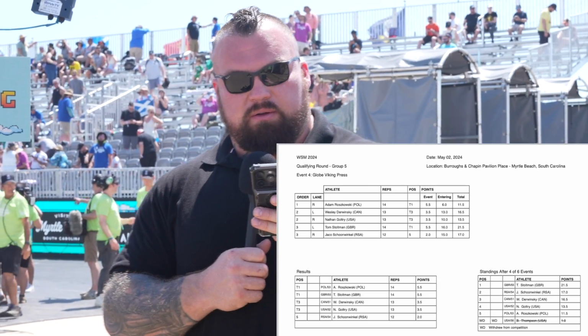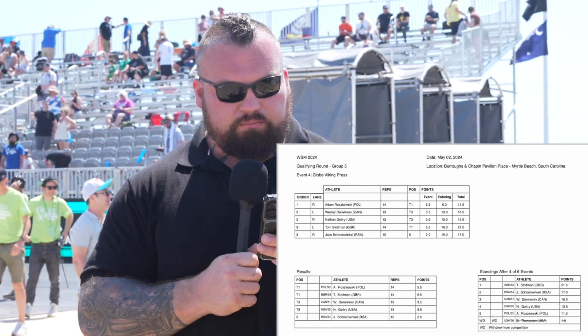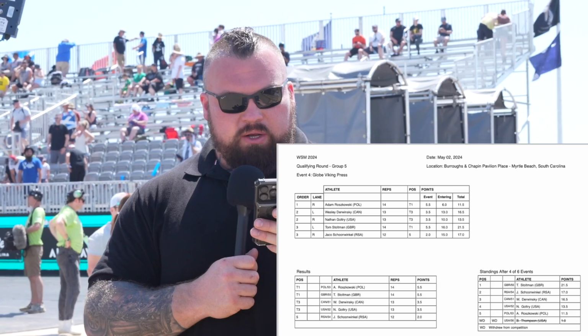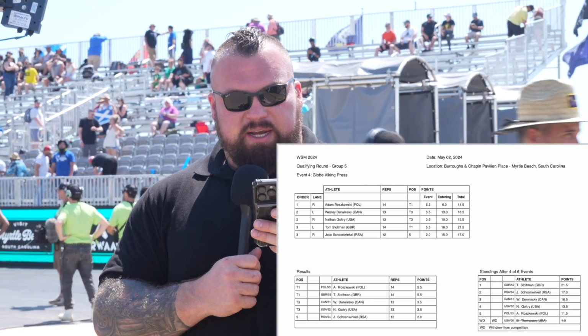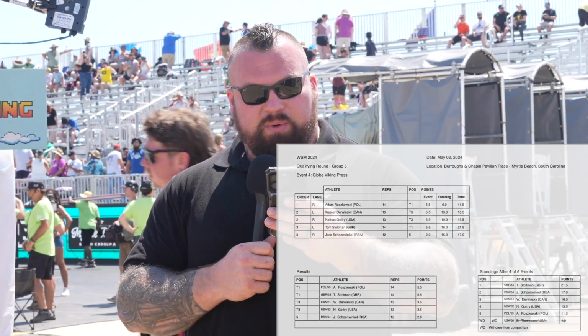So I think considering the event coming up next, car walk, Tom Stoltman's going to fly through that. So I think Tom Stoltman's safely through to the final. Schoenwinkel and Dawinski are probably going to be fighting it for that second place spot in the Atlas Stones. So, geez, Dawinski versus Schoenwinkel in the Stones. I think Schoenwinkel has got the edge, but we will see. Right, that is a wrap-up of event 4 on day 2 of the World's Strongest Man. The next event is the car walk, and we'll be back with you shortly, so stay tuned.